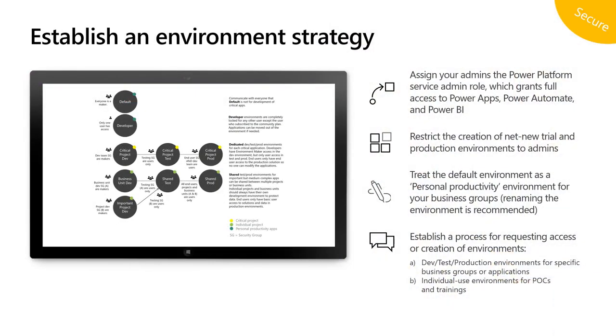Now that we've talked about the characteristics of environments, let's talk about best practices in establishing an environment strategy. Identify who will manage your Power Platform products and assign those admins the Power Platform Service Admin role. This role provides administrative access to the Power Platform and can be used for admins that do not need global tenant admin access. Restrict the creation of net new trial and production environments to admins. Limiting environment creation is beneficial to maintain control in general, both to prevent unaccounted capacity consumption and to reduce the number of environments that you have to manage.